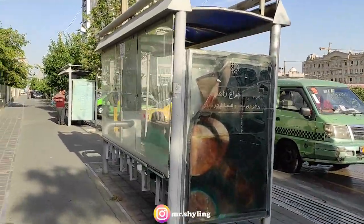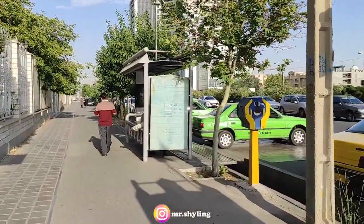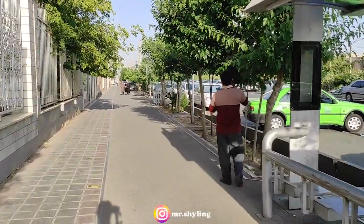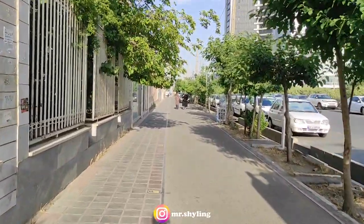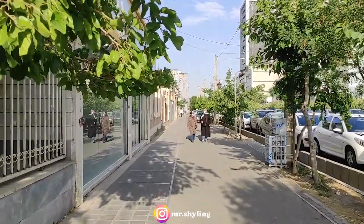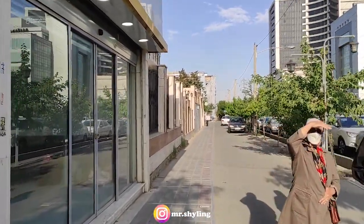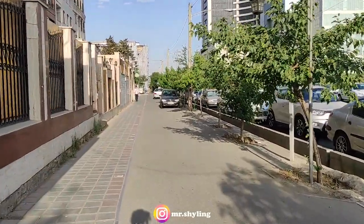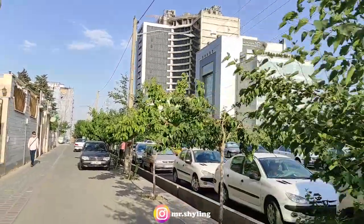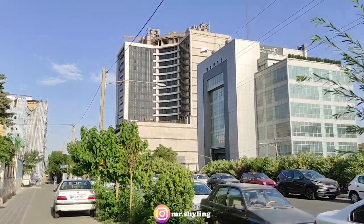This is the taxi station. And these guys are taxi drivers. That big building is one of the malls under construction.